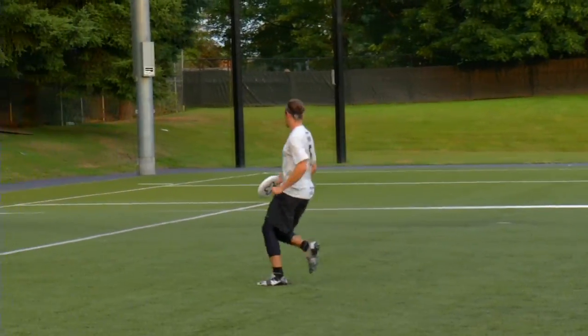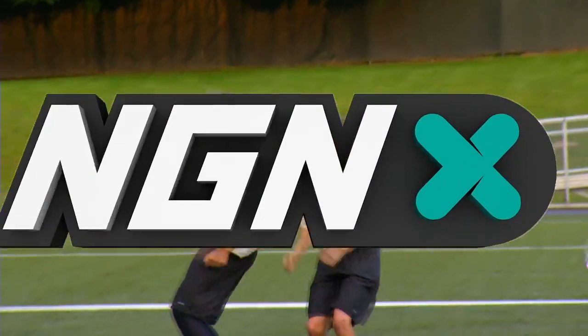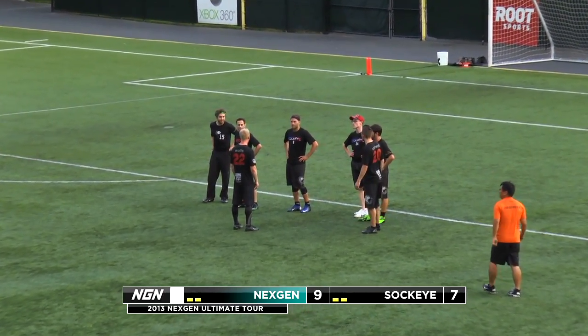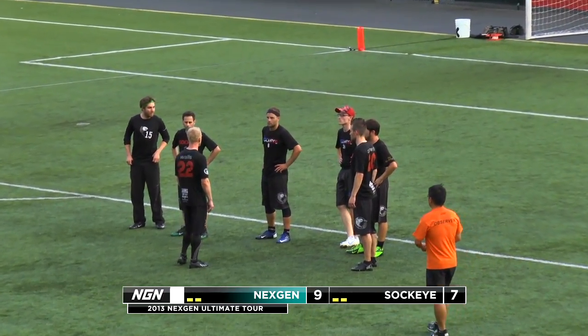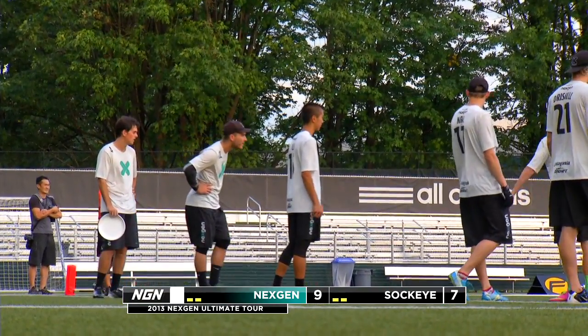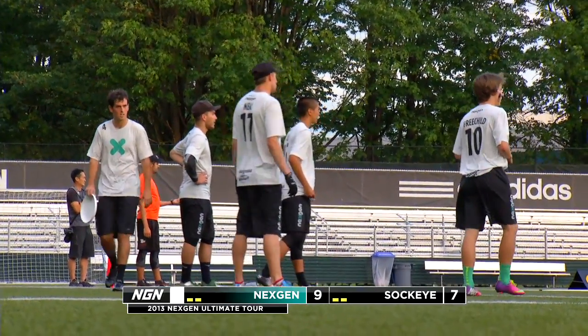That time Sockeye did a nice job forcing NexGen into a tough situation, a situation that they were able to generate a turnover in the first half with that sideline trap mark. Right, and NexGen was just able to work through that broken play, luckily catching it, Montague, on that unusual swing pass by Hahn, and then giving and going almost, really.